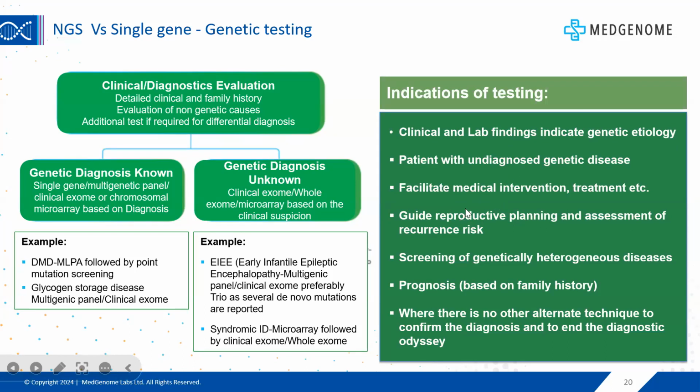Sometimes by genetic testing only can you do appropriate medical intervention. In some metabolic deficiencies, by giving dietary supplements we can mitigate further progressive complications. Some eye-related disorders may progress to neurological involvement also. So by understanding which gene is involved, you can understand the disease prognosis and give symptomatic treatment accordingly. The most important thing we tell in a genetic counseling session is this: guide reproductive planning and assessment of recurrence risk.